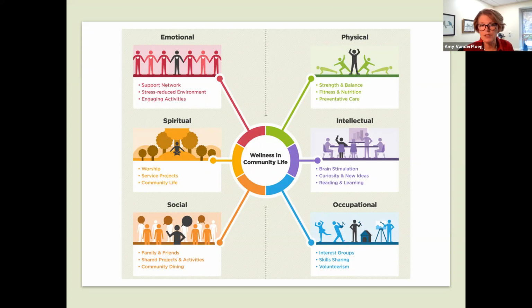There are engaging activities, there are support groups that residents can be a part of. So there's just a whole network right within the community. There's spiritual wellness, worship services, service projects, community life. These are things that we pay close attention to at Porter Hills Village. So as an example, we have several chaplains on our staff. They provide a number of different spiritual opportunities for residents, everything from Vesper services, communion services, to Bible study and prayer groups and support groups.